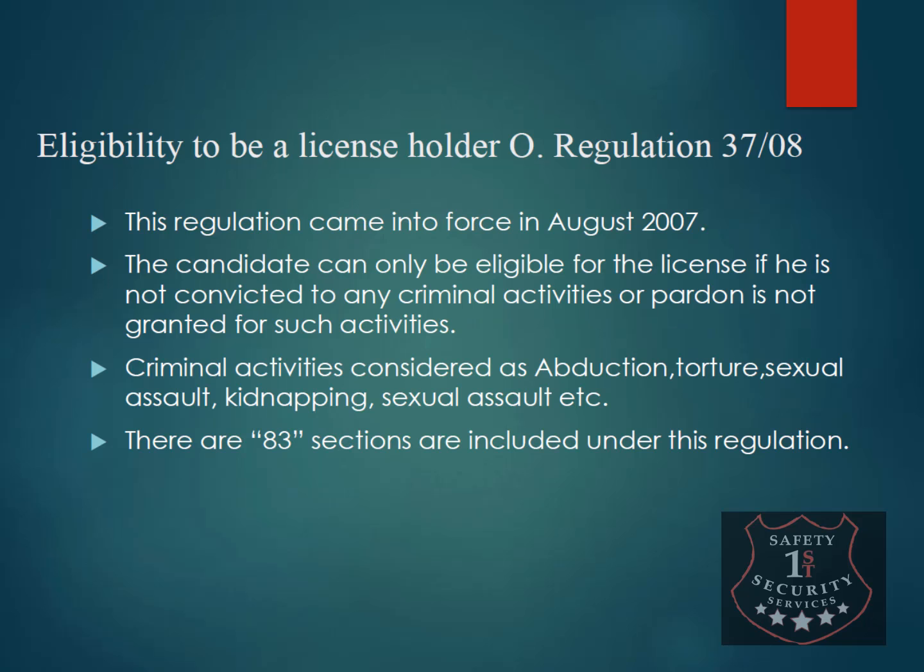O. Regulation 361/07. Eligibility to be a license holder, O. Regulation 37/08. This regulation came into force in August 2007. The candidate can only be eligible for the license if he is not convicted of any criminal activities or pardon is not granted for such activities. Criminal activities considered are abduction, torture, sexual assault, kidnapping, etc. There are 83 sections included under this regulation. Insurance.